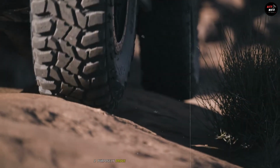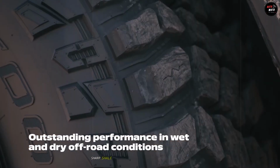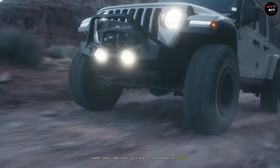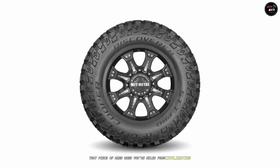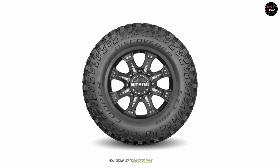I purposely drove these through some pretty gnarly sharp shale, and they just ate it up without a single sign of damage. That peace of mind when you're miles from civilization is priceless.